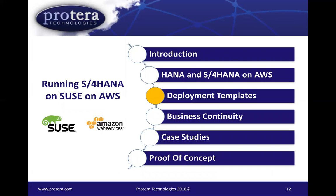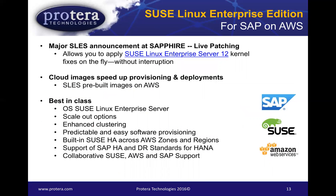So we'll now talk a little bit about the deployment templates and how we get there to build the systems into the cloud. Along with the major announcement with X1 from AWS at Sapphire, another big announcement from SUSE was around the live patching. And this is an area that we've seen a lot of excitement internally in our team with our managed services customers. What version 12 has enabled is live kernel updates, so we can patch the operating system without interruption.